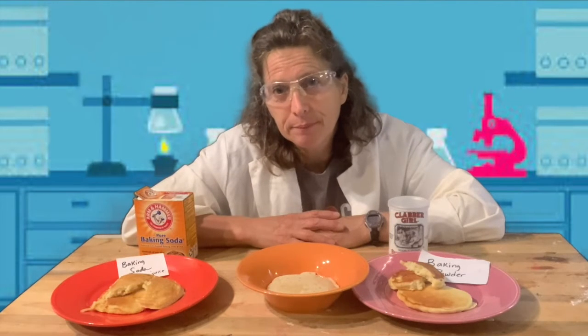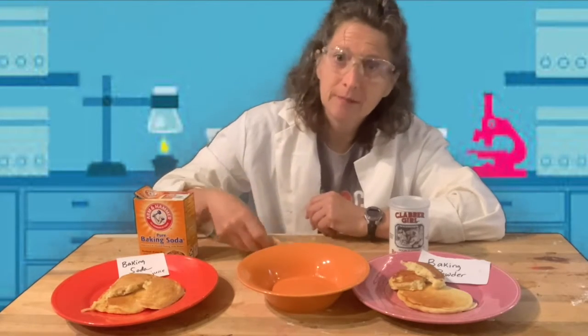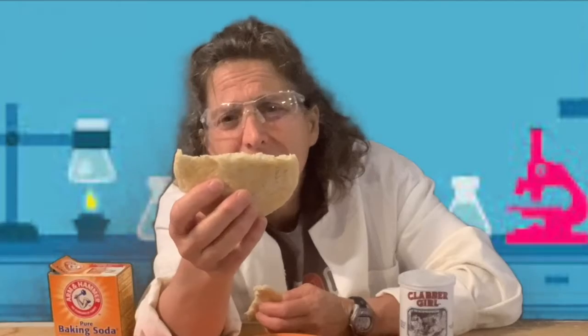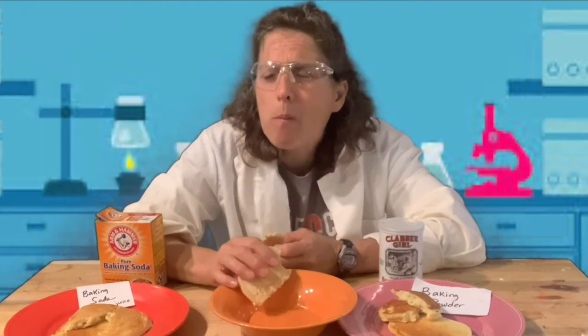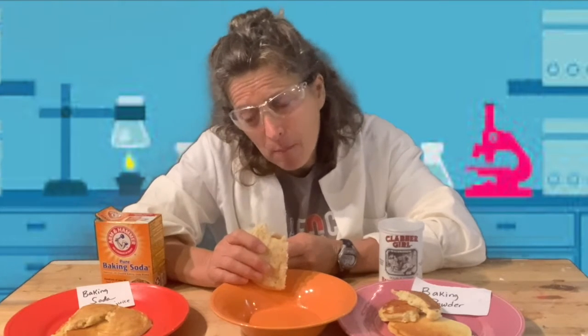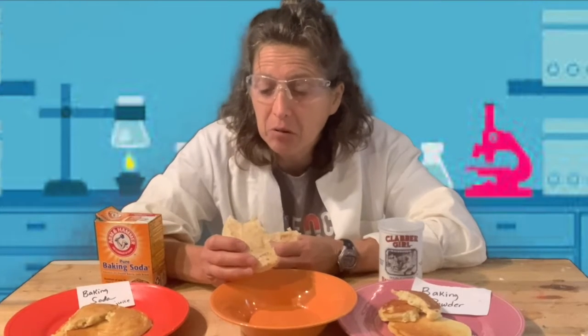Should we try this one? This is really heavy. Ugh. It doesn't even look cooked. I don't even want to eat this. It's all for science. You know, it's better than that one, but it's very dense. It's kind of like eating Play-Doh. Not that I've eaten Play-Doh, but I imagine it would be like eating Play-Doh.